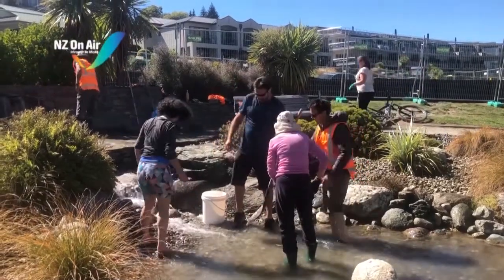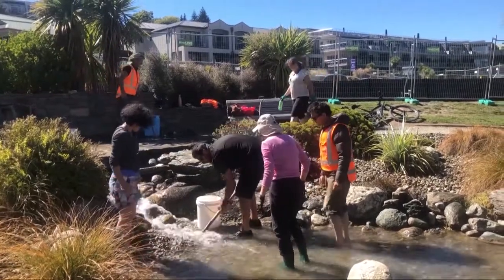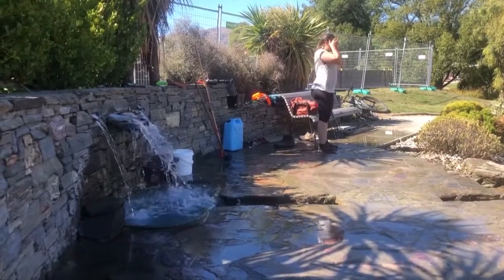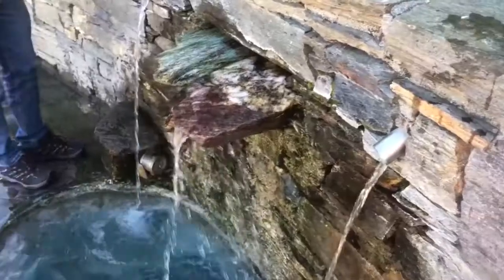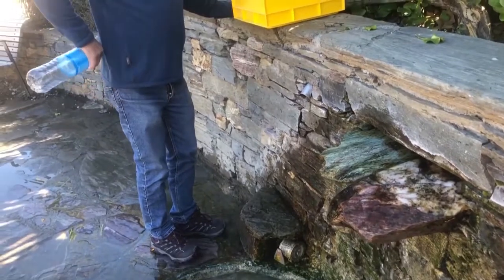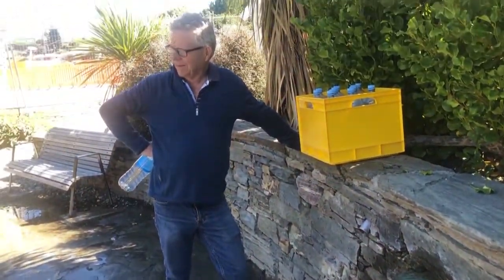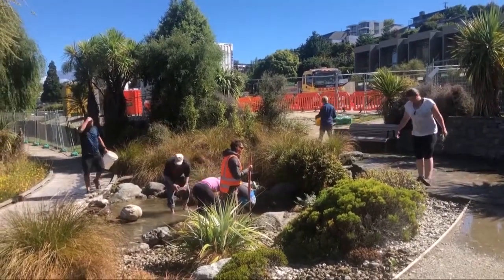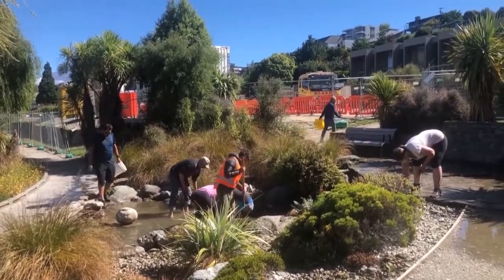Wanaka is a town of freshwater springs and should be marketed as such. That's what some volunteers were saying as they cleaned up the stonework around a spring near the township's lakefront. Volunteers did spring cleaning of an environmental kind in Wanaka, removing stones and debris from the freshwater spring on Lakeside Road. Organisers of the clean-up say every day hundreds of people collect their drinking water from the spring. The water feature is a popular stopping point for anyone walking between the children's playground and the marina.